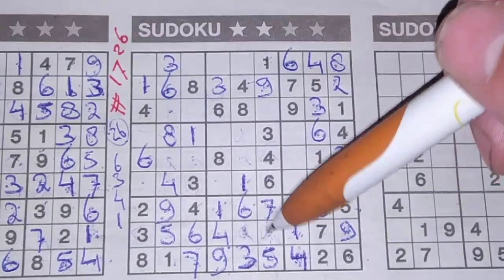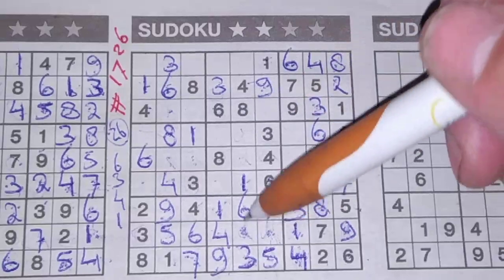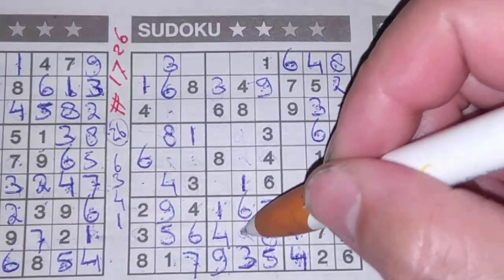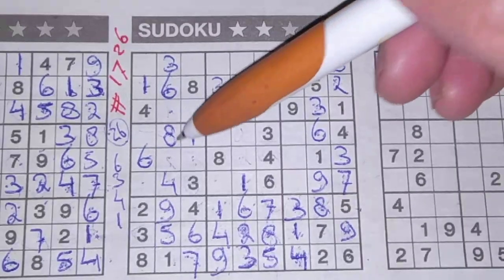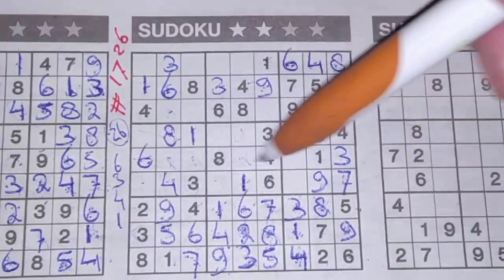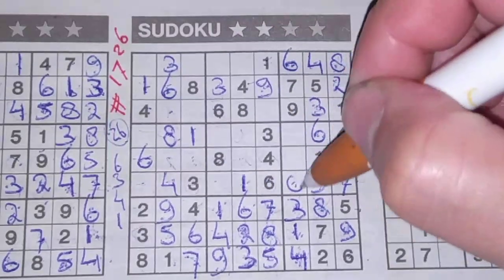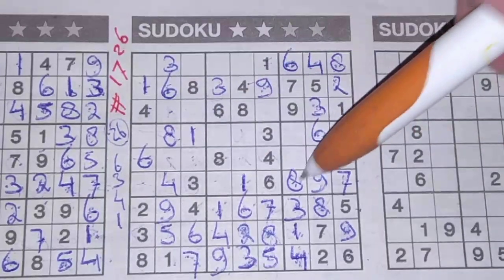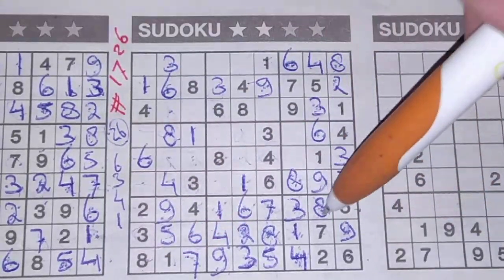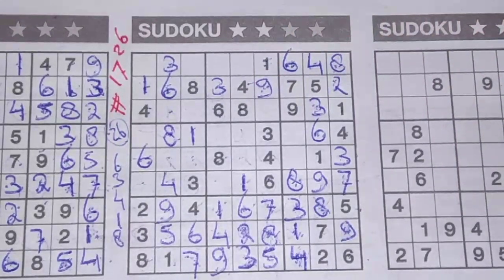Two boxes are left in this big square for the numbers 2 and 8. 2 and 8. We see here an 8. No 8 there. 8 should be here. The 2 goes there. 8 in this row, 8 in the middle row. So the row below, the only place for the 8 should be there. And all the 8s are used, I can see. This is number 5, yes. Alright.